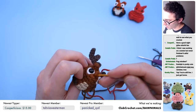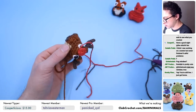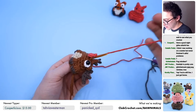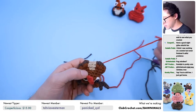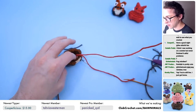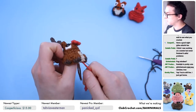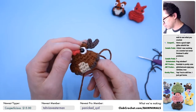This goes here. That. And then this one gets sewn down like this. And I think we could do something to make it a little bit more secured onto the face. I thought we wouldn't need to, but it does seem to be pulling the nose upwards a little bit. See, I don't want it like that. We want it to be attached, so. Okay.